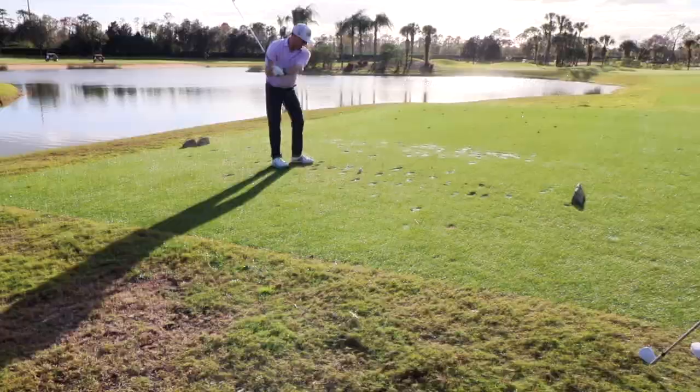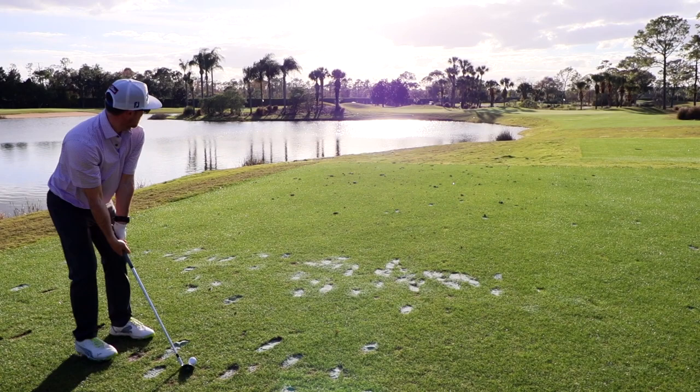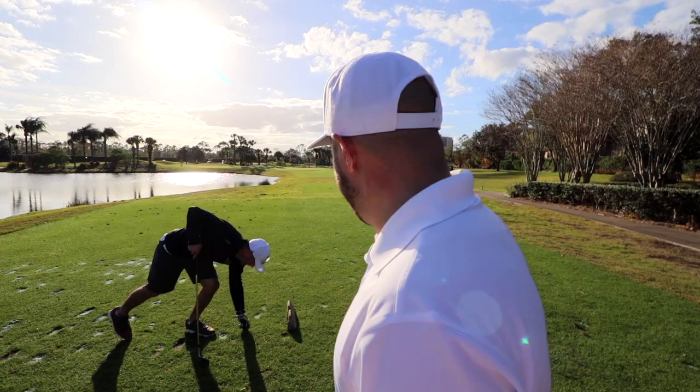Gotta love it. All right, Frank's got a nice little chip shot here. Short guy today. That looks good. I'm going 60 degree. I choked up a lot. I'm going 60 degree here. Everyone's going up.